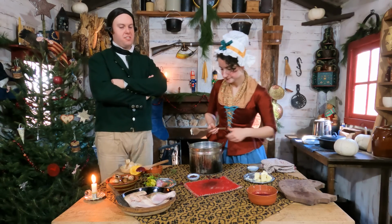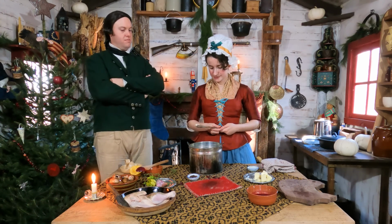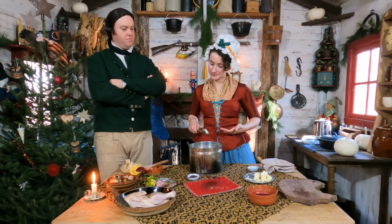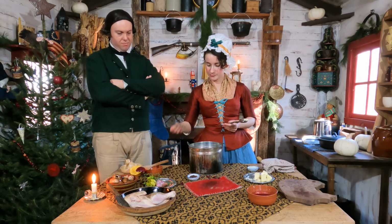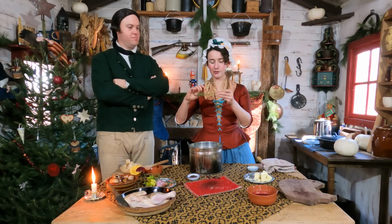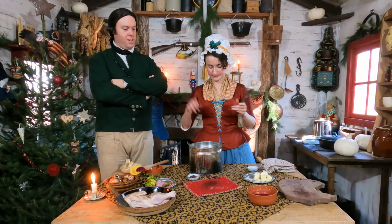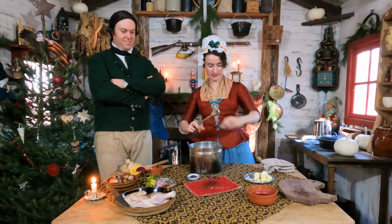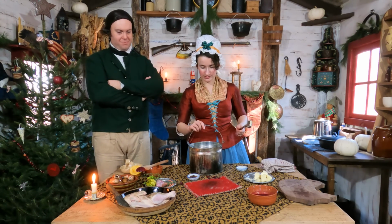Doesn't the chicken take longer to cook? Yeah. But you have to cook this to get the essence out. And I'm going to put the thyme. I'm just going to take the whole bundle of thyme and put it in there. And a little tiny bit of salt and pepper. Just a little bit, because there's a lot on the chicken.